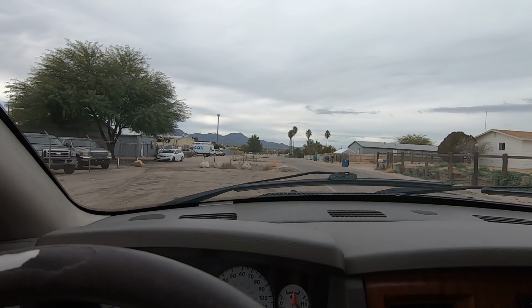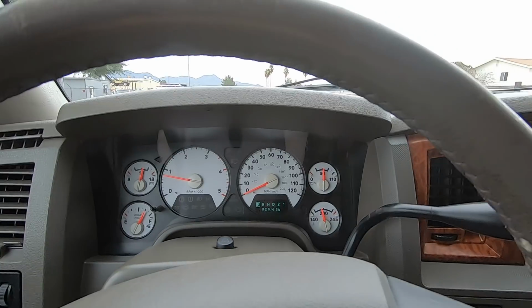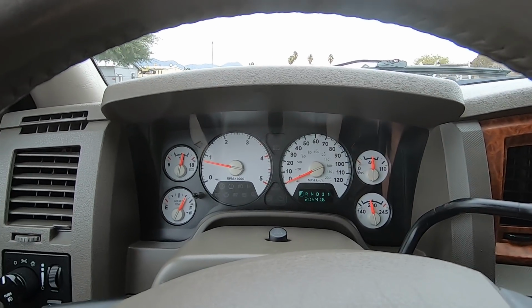Anyway, I think that's about it. Hell of a truck. God, I love this truck. Runs great. I think that's about it.